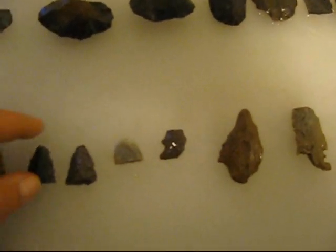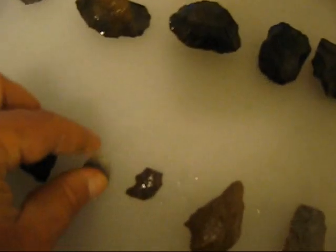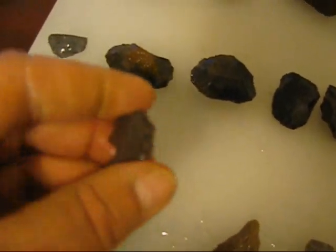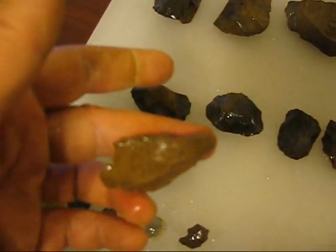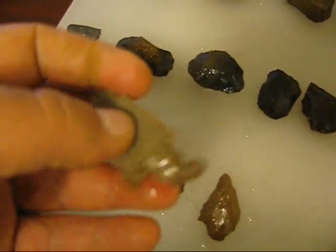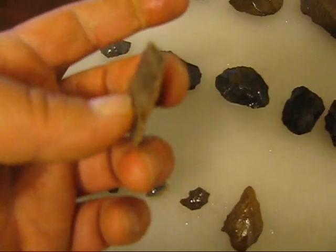Sorry about the slide in here. Different tips. Little broke birdie, Donna found. No, I think that's a little Adena. Need some definite help on this one right here, everybody. Never seen a base like that before. Point is super thin. Shame it's broke, of course, but awesome.